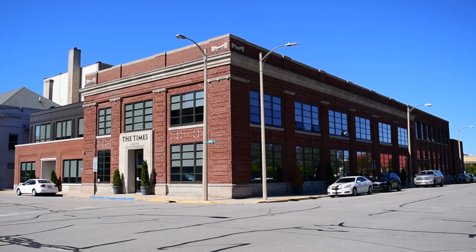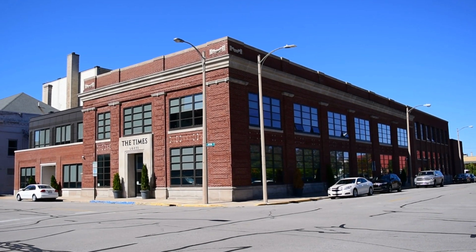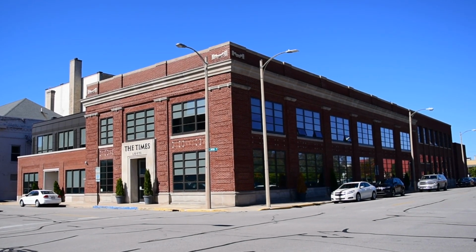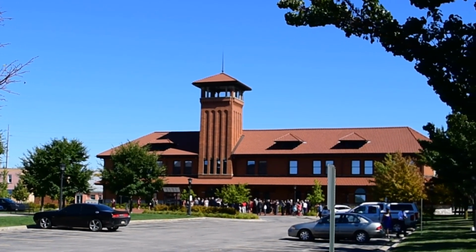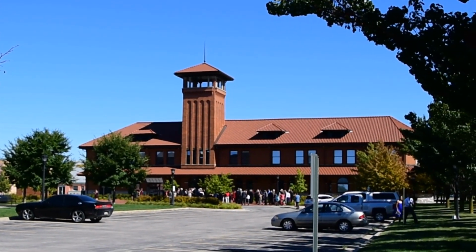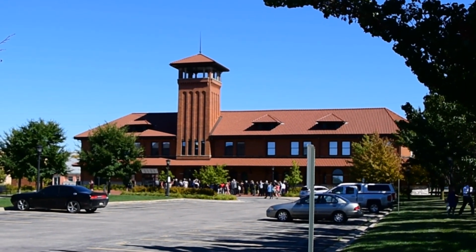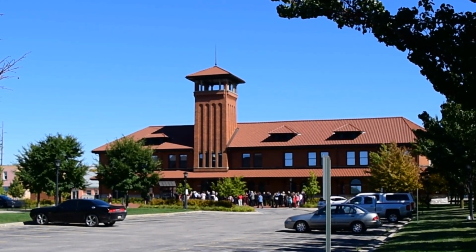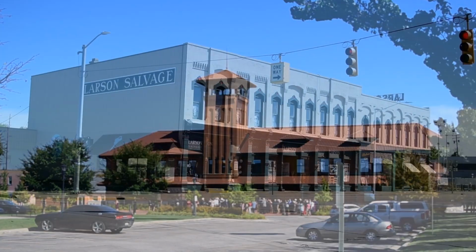A couple of blocks over on the corner of 5th and Adams are the Times Lofts, originally the home of the Bay City Times newspaper. They are now luxury apartments. Across the street from the lofts is the historic Pere Marquette Depot. Once a train depot which was built in 1904, it ceased operating as such in 1951. Now it is utilized as a reception hall and conference center.